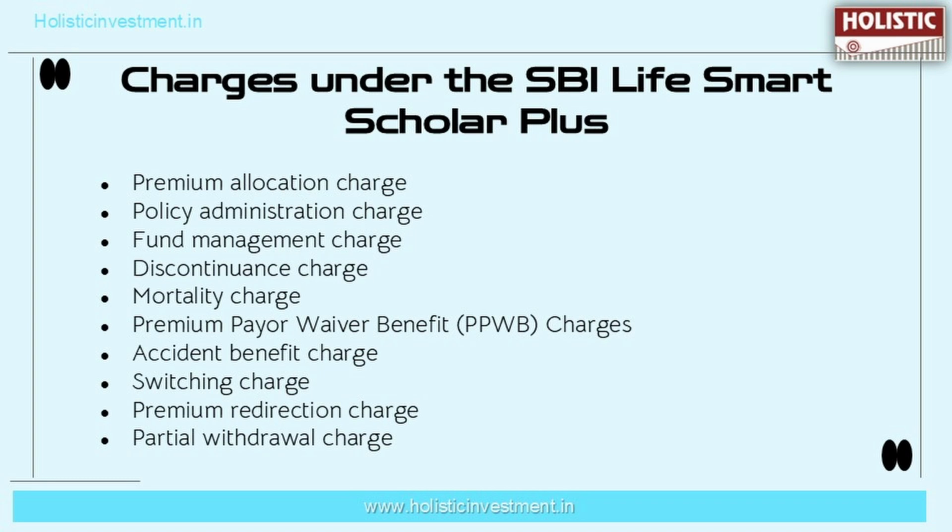Next, discontinuance charges. It is calculated based on the percentage of single premium or fund value. It varies according to the year of discontinuance. Next, mortality charges. Mortality charges are deducted each policy month from fund value by way of cancellation of units. This is charged based on your age and sum at risk. Premium payer waiver benefit charge. This is not applicable to single premium policies and reduced paid up policies. It is recovered every month.